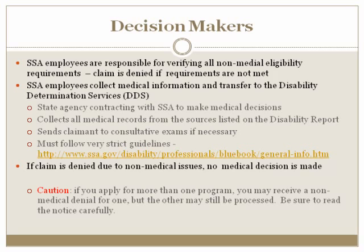http://www.ssa.gov/professionals/general-info.htm. Boy, that's a mouthful. You might want to go on our website and find that directly yourself. I'll give you a little more information on that later. But remember, if the claim is denied by the Social Security employee for some non-medical eligibility requirement, DDS will not receive that claim.